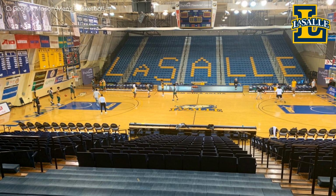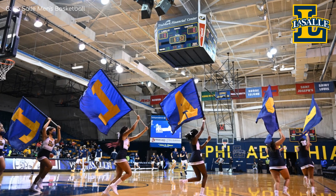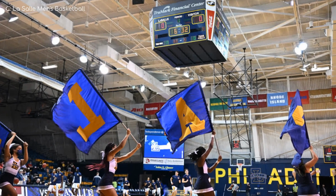They have yet to update their scoreboard. This one was actually designed by Thomas Edison himself. Well, he claims to have designed it. There is at least a much newer screen for replays over here. Not a bad little venue.